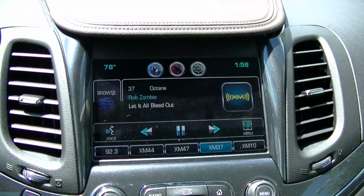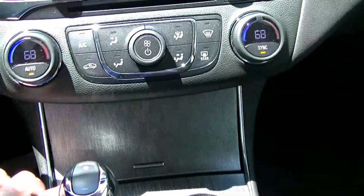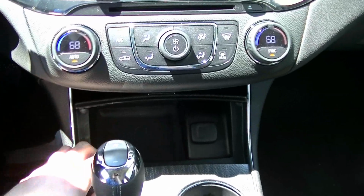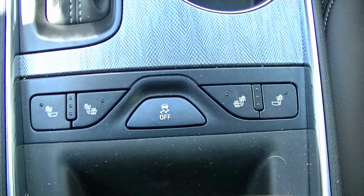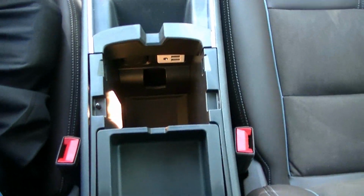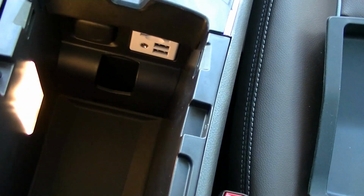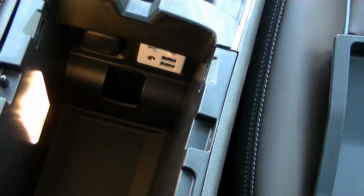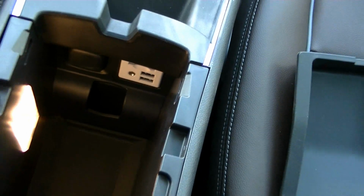Very large touchscreen. Auto climate control. There's space right here. 12-volt outlet right there. Traction control and stability track controls. Heated seat functions. Center console. There it has 2 USB ports, auxiliary port, and also another 12-volt outlet.